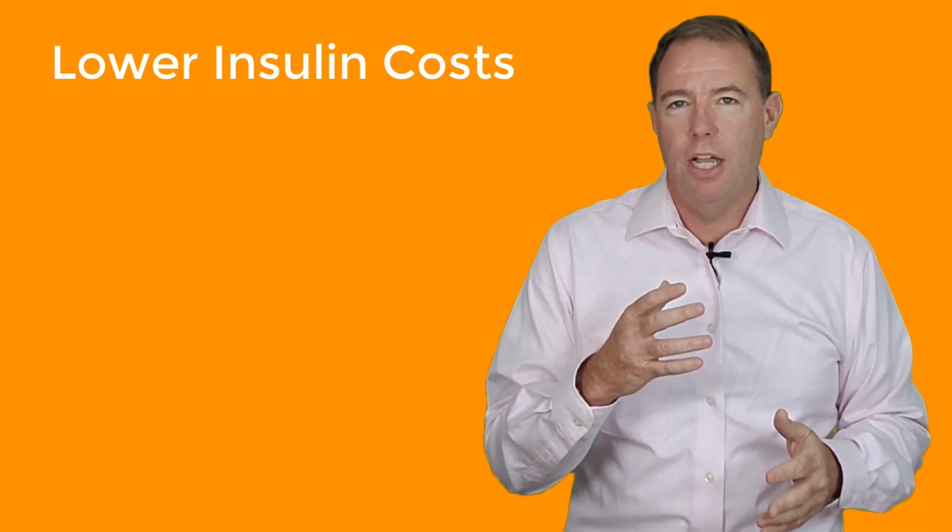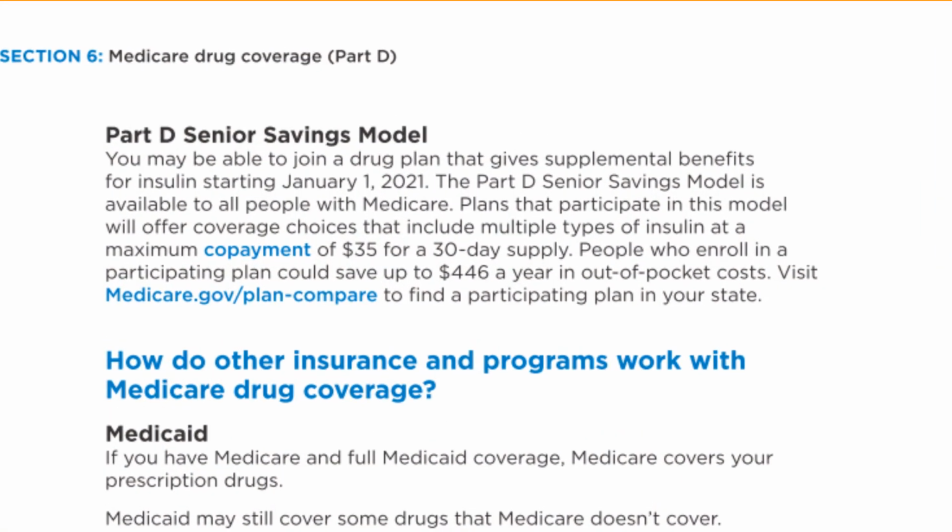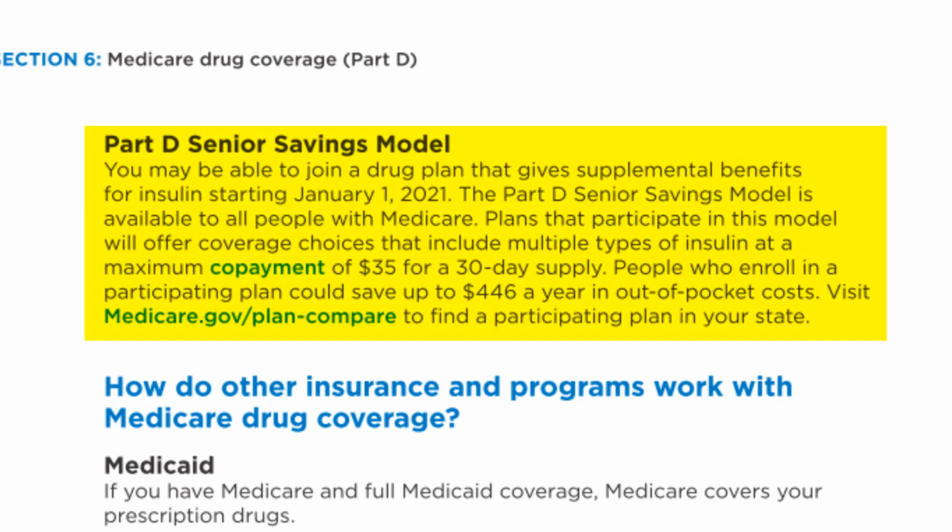First on the list we will hit is lower insulin costs. It reads on page 84 under the heading Senior Savings Model. You may be able to join a drug plan that gives supplemental benefits for insulin starting January 1st, 2021. The Part D Senior Savings Model is available to all people with Medicare. Plans that participate in this model will offer coverage choices that include multiple types of insulin at a maximum copayment of $35 for a 30-day supply. Notice it says maximum copayment of $35. I'll hit back on that here in a moment. People who enroll in a participating plan could save up to $446 a year in out-of-pocket costs.